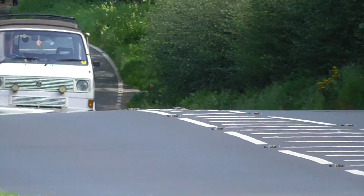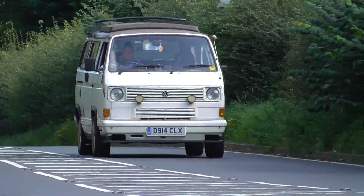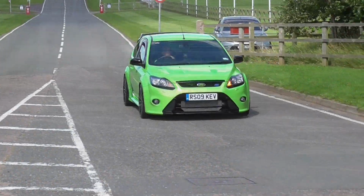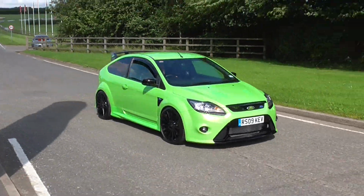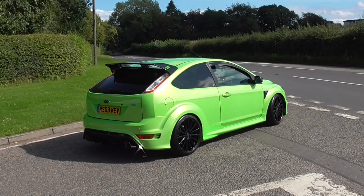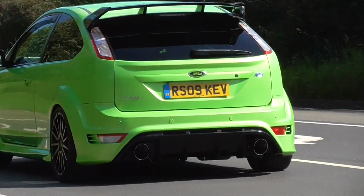And look at that, for all you camper fans. Ultimate green. What's your favourite colour, Mark II RS? Stick it in the comments.